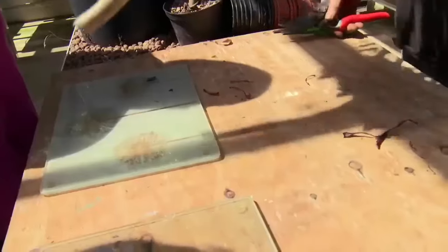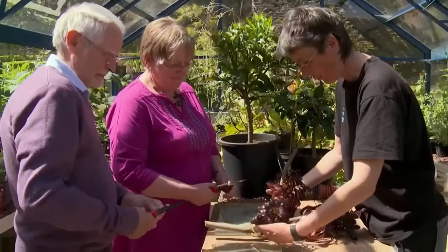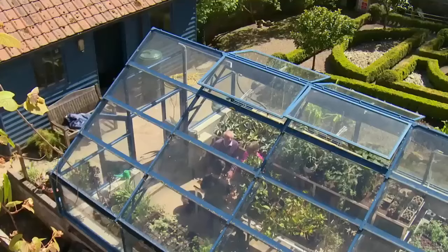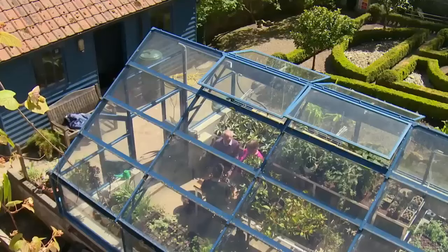Today, Will and Kate are going to help Kat take some cuttings from this aeonium plant. What I'd like you to do is chop off all of these rosettes, okay? And give it about an inch. So if you do that, and I'll prepare some compost. Aeoniums are well suited to the balmy South Hams climate. It originates from the Mediterranean and can tolerate long periods without water by storing it in its thick leaves.